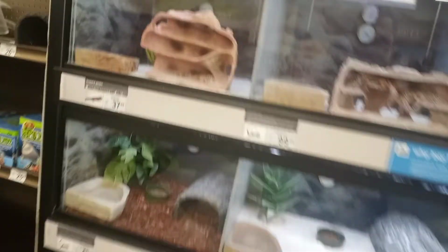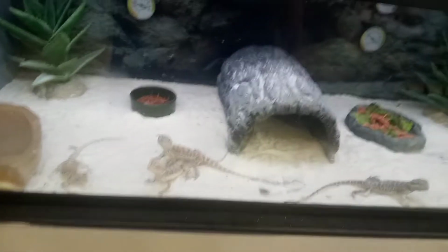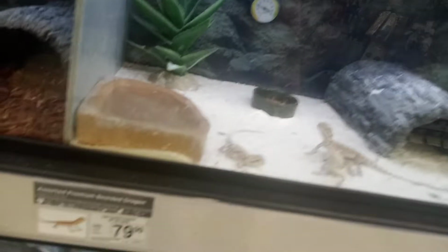Alright guys, let's look at some pets. There are leopard geckos. Here's a bearded dragon right here.